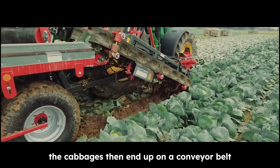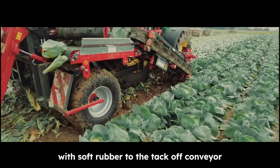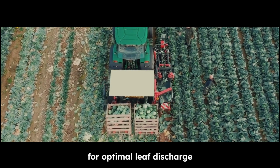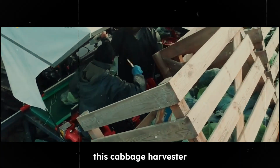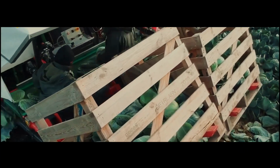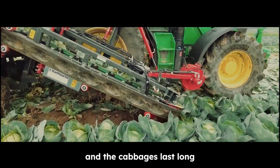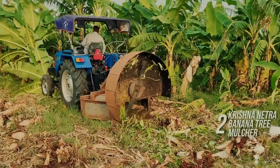The cabbages then end up on a conveyor belt guided by a push roller with soft rubber to the take-off conveyor. The push roller has an adjustable height and angle for optimal leaf discharge, including removing loose leaves. This cabbage harvester is suitable for all kinds of cabbage and requires a maximum of 3 workers on the field. Manual harvesting with a knife is kept to a minimum, and the cabbages last long due to the gentle and precise way they're harvested.